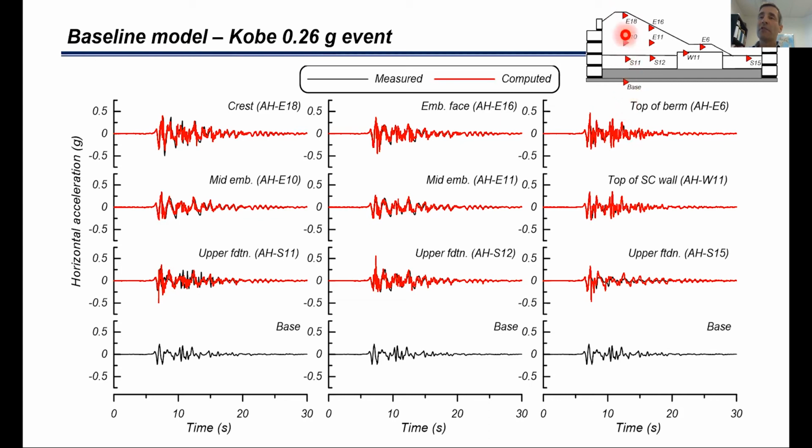These red triangles are locations of accelerometers, and those accelerometers are these 4 acceleration time series over here on the left. The bottom is the base, and this moves up through the embankment to the crest up here on the upper left. The next 3 are in the mid-face of the embankment, and the 3 on the right are the ones on the soil cement wall, the berm, and then out in the free field. If you look at these accelerations, generally across the model, the simulation in red is doing a pretty decent job of approximating the measured responses.